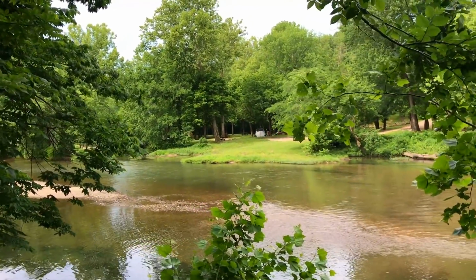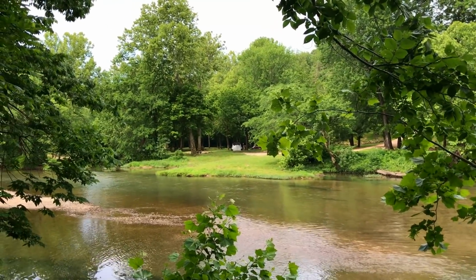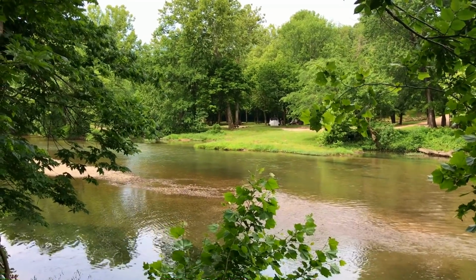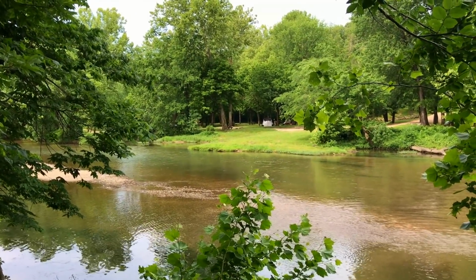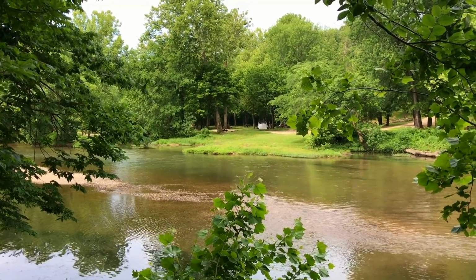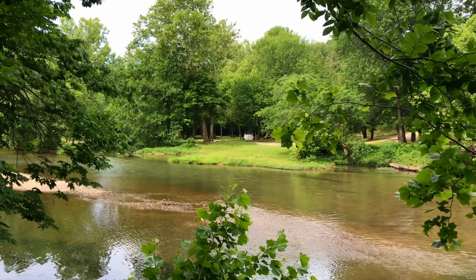That's why you see these campgrounds out here. There's one there, there's one downriver, there's one or two upriver. I mean, it's because this is unbelievably beautiful. And the fishing and the floating and the swimming. And just look at that river. Once in a lifetime property.